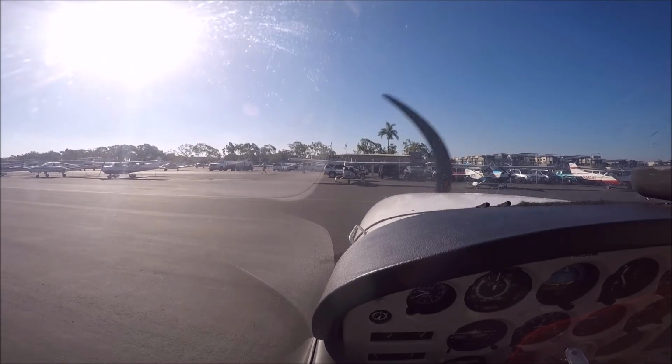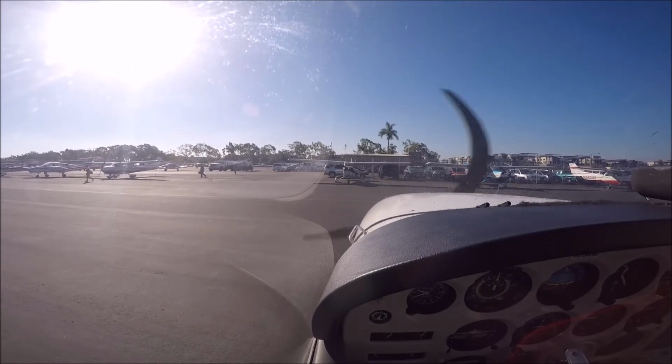Montgomery ground, Cessna Skyhawk 7561 Echo at Gibbs with information Romeo ready to taxi for eastbound departure. 7561 Echo, Montgomery ground, runway 28 right, taxi via Juliet, Hotel, Alpha. Okay, taxi to runway 28 right via Juliet, Hotel, and Alpha, 7561 Echo.